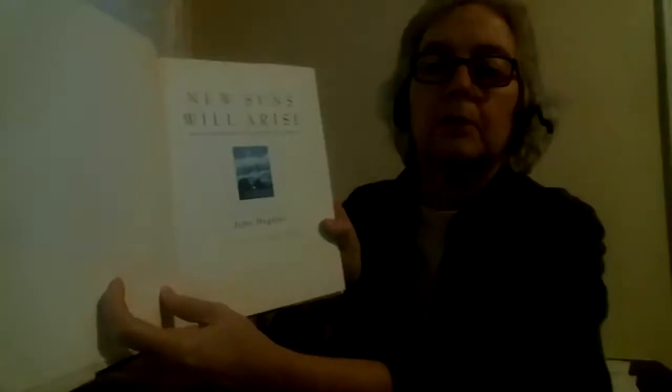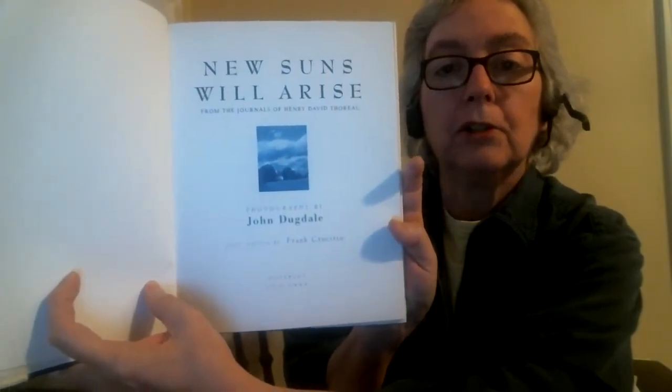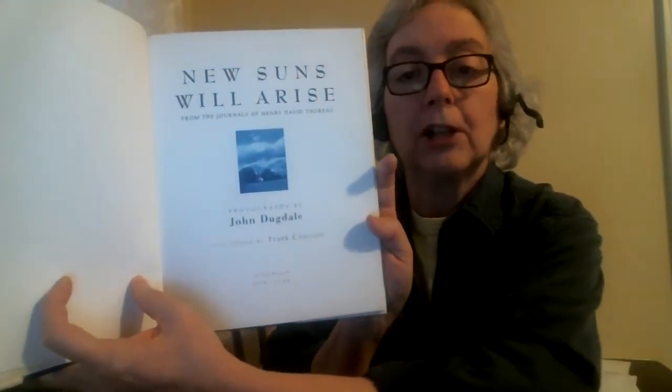We can do better now. Here's another book that uses journal entries, and it's called New Suns Will Arise. There's the cover, a little difficult to see the title because of the barcode from the library. New Suns Will Arise, from the journals of Henry David Thoreau, with photography by John Dugdale. And so every double page spread here is a journal entry with a blue tinged photograph.